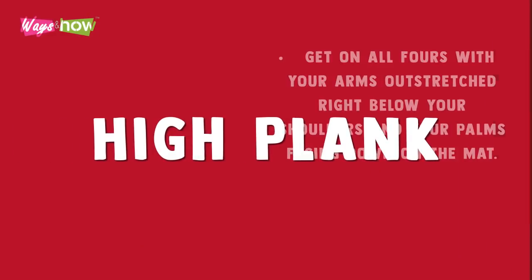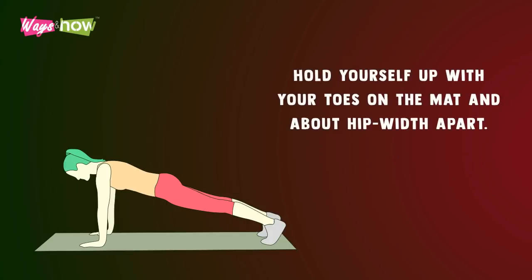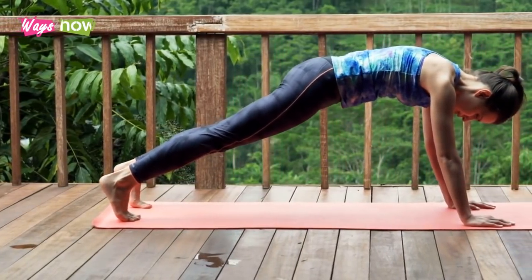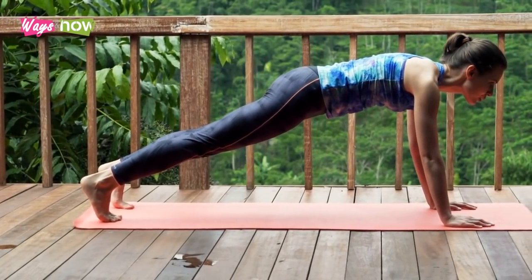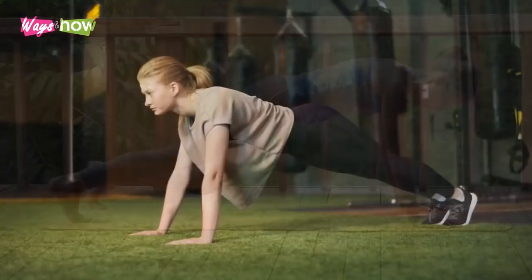High plank. Go on all fours with your arms outstretched right below your shoulders and your palms facing down on the mat. Hold yourself up with your toes on the mat and about hip-width apart. Hold this high plank position until your timer runs out. Make sure you keep your body stiff so that your butt does not sag down.